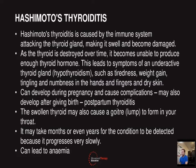Okay, so this can lead to symptoms of an underactive thyroid gland, which is hypothyroidism, and this is things like tiredness, weight gain. So basically, your metabolism just slows right down. Okay, you can get tingling and numbness in the hands and fingers, dry skin. Okay, so there's a number of things that were in the history.